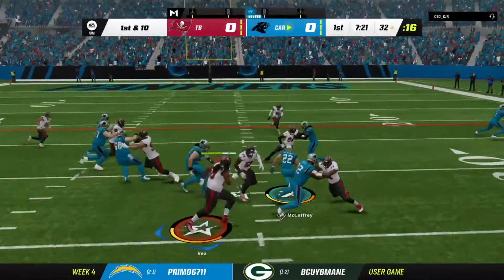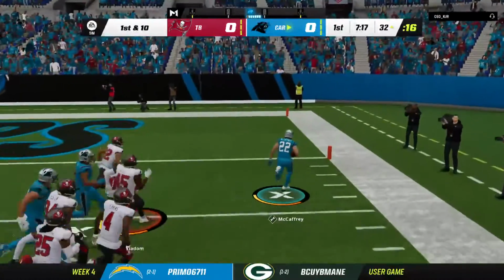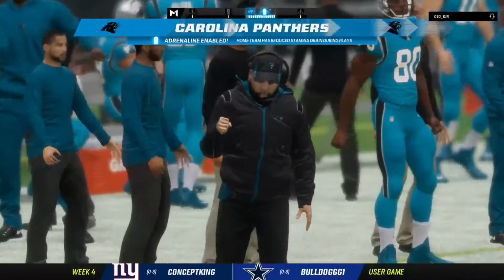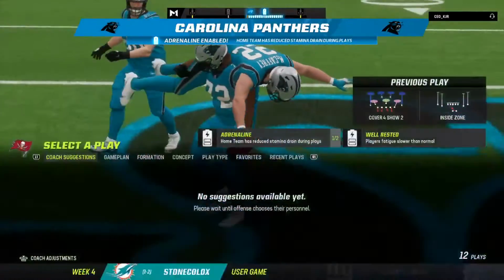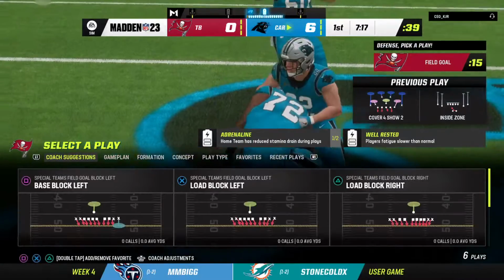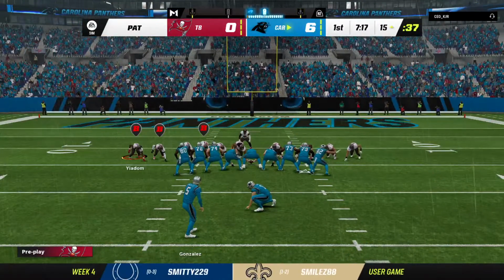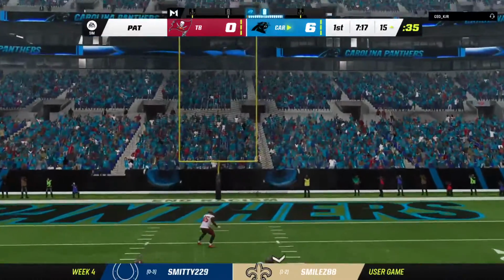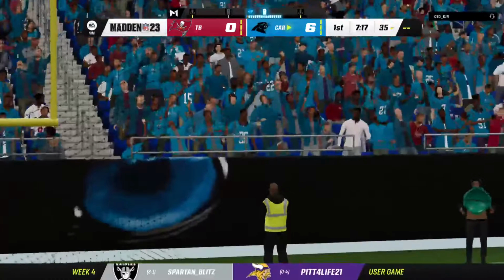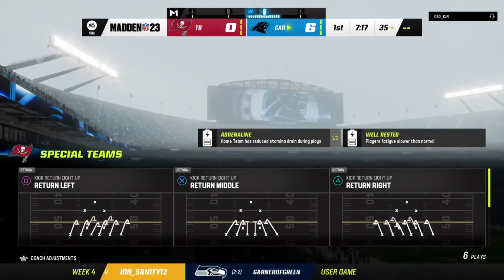On 1st down, this is McCaffrey. And he's got room. Touchdown, Carolina. Christian McCaffrey, his 3rd rushing touchdown of the year. And the Panthers will jump on top with the game's first score here this afternoon. And the kick is no good. An inauspicious start here kicking-wise as this one stays a 6-0 game.